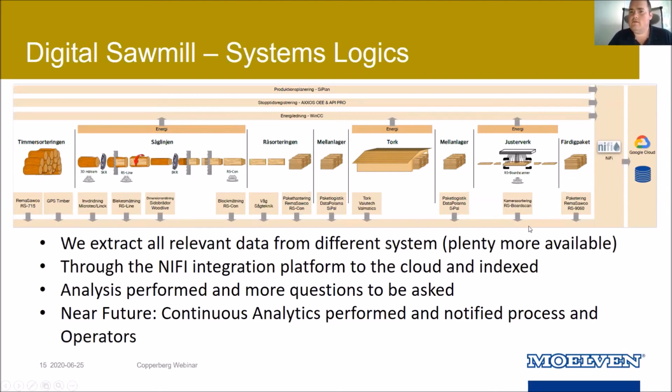You have a lot of information. And then you have this NiFi solution, where we can extract data from any system here through the NiFi. And if we have a system developed back in the 70s, and it didn't have the data format that we want today, then we redo that in the NiFi. So all the data sent to the cloud is in the same form. So you don't have any different date formats and stuff like that. And we index them, so we know this board comes from this log, and their data are related. They are indexed. So it's very important to have it indexed to be able to make improvements.